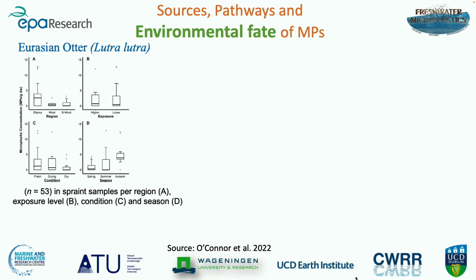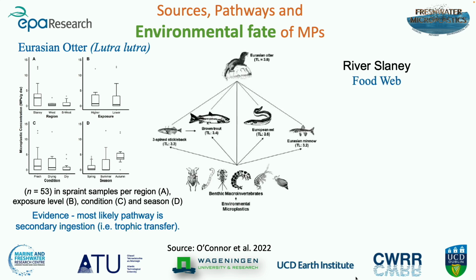And again, we found that I think 53% of them had microplastics, but what we found is that the most likely pathway is secondary ingestion, so they were getting the microplastics from their food. We did dietary analysis, and we found they had a lot of salmon, and the salmon too had microplastics in it, and so had the trout. So that's where we think that they're getting their microplastics from.